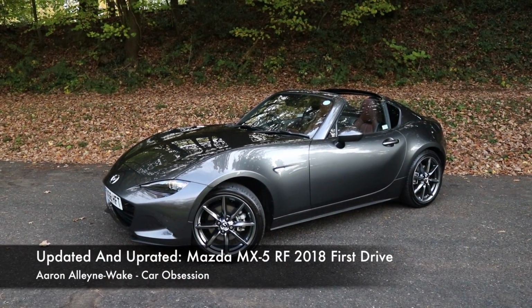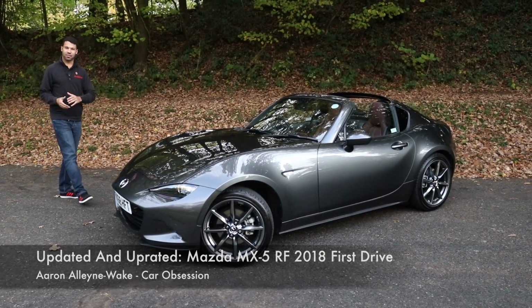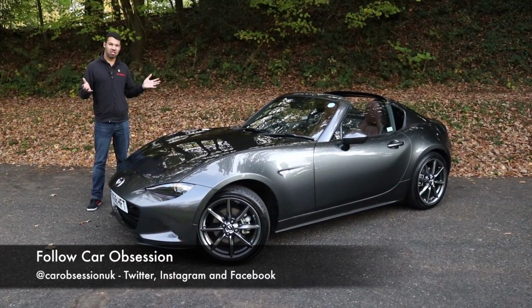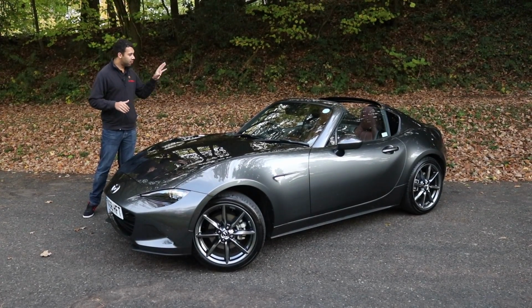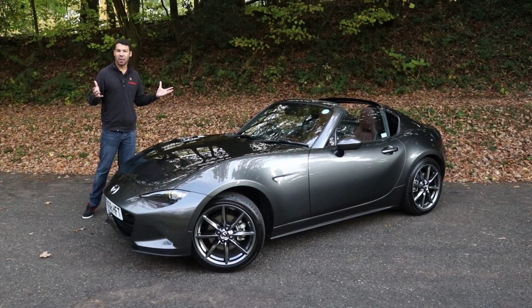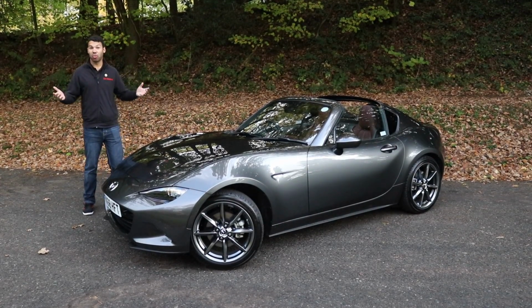Hello guys, and welcome to the brand new Mazda MX-5. Okay, so it looks the same, but believe me, there have been quite a few changes made to this model. This is of course the RF model, so let me jump in, go for a drive and tell you what's new and also what it's like.